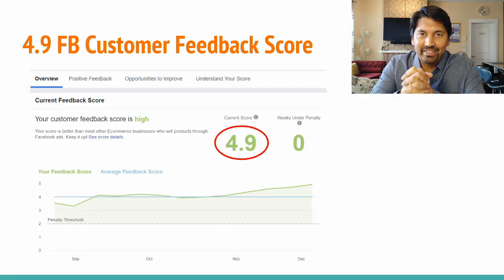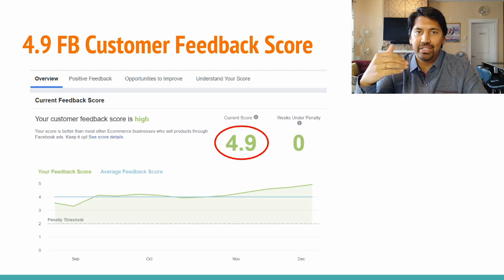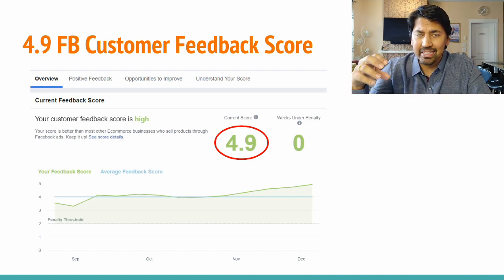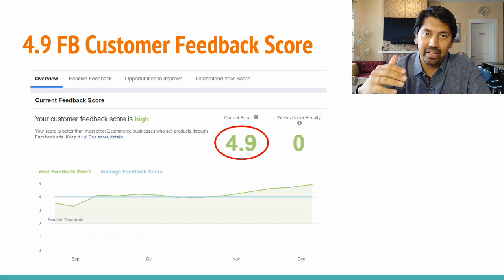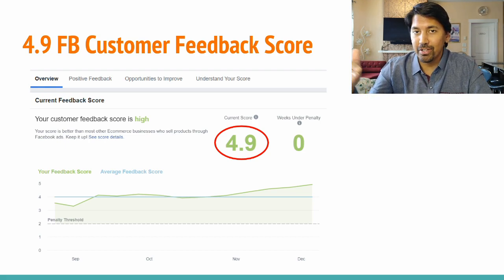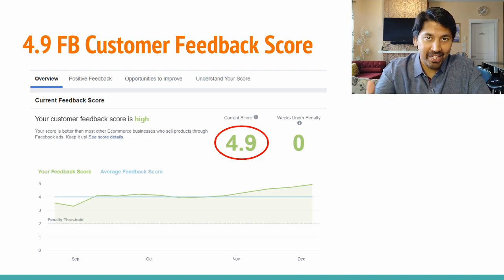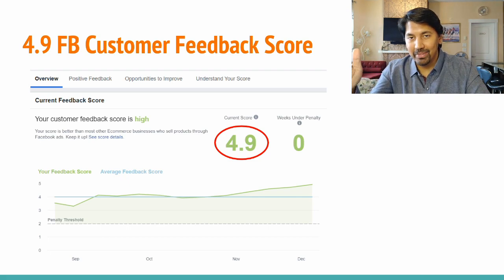The customer feedback score. Now this is something that Facebook has implemented some time ago, and this has to do specifically with e-commerce businesses that are advertising on Facebook. The purpose of this is really to help Facebook understand the quality of service that a store is providing to its customers. It's developed by surveying the customers who are purchasing a product through an advertisement on Facebook. So they actually show surveys to customers after they've made the purchase, after a set amount of time, and as the customers respond, that feedback is collated and summarized in this score that is assigned to your Facebook page.